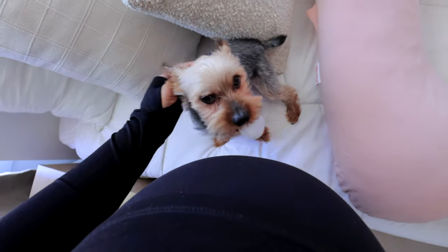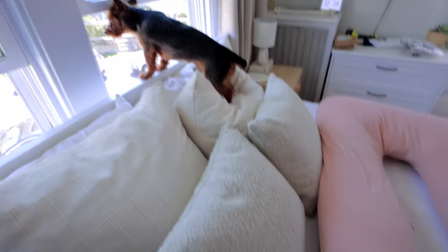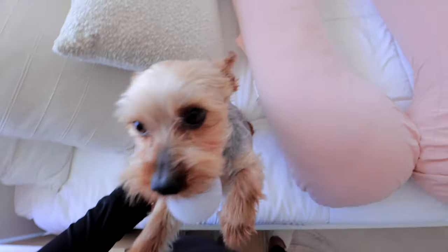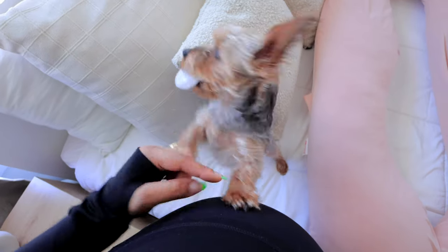You gonna be a big brother? Are you gonna be a good big brother? Milo's already a good big brother. He takes care of you. Now you have to be a good big brother. Yeah? Okay. Yeah, there's a baby. Where's the baby? He's in mommy's belly.